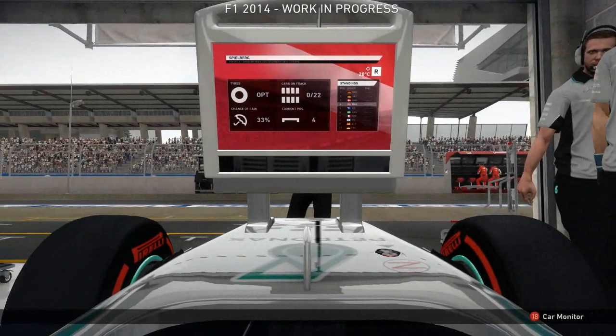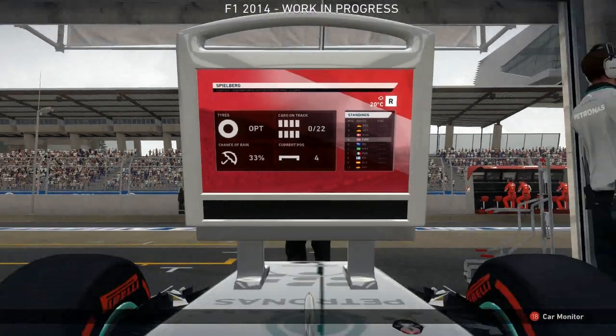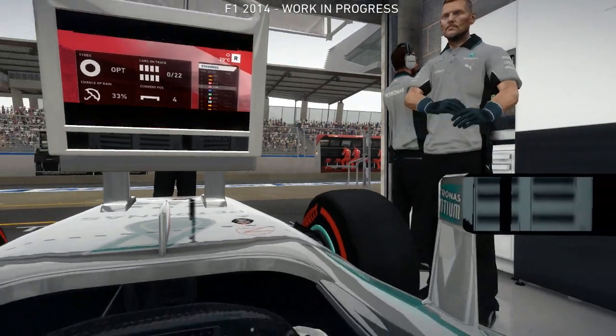Hey guys, what's up? It's Alex here, and today we are finally here for the 100% race that I've been wanting to do. And today it's in the Mercedes of Lewis Hamilton around Austria.